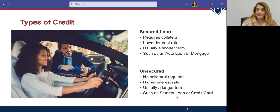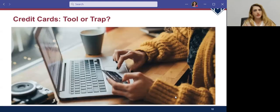Do you still have to pay them back? Absolutely. You have to pay all of your bills back, but just how they're classified. But what we're going to focus on today are credit cards. Credit cards, a tool or a trap.